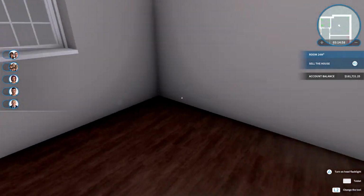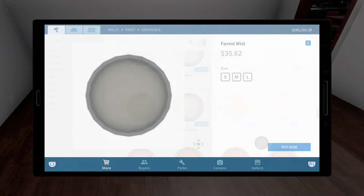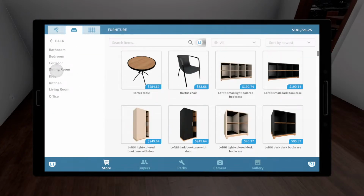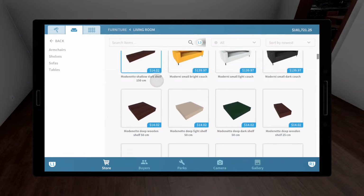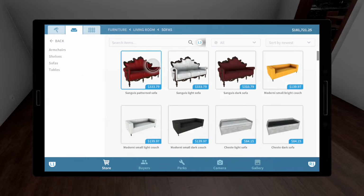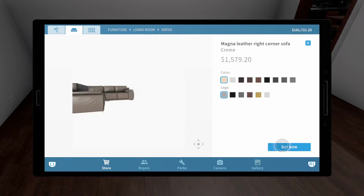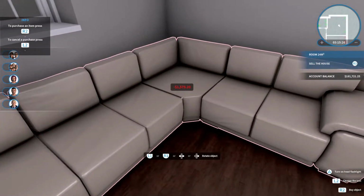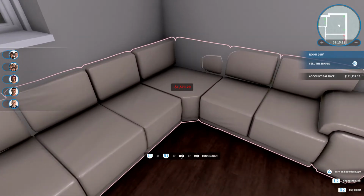All right. So what does every living room need? First up, we need a couch. So go to furniture, and then living room, and we need a nice couch. So we'll go to the sofa category, and I'm thinking we do this big old magenta leather, full on, this gigantic couch.